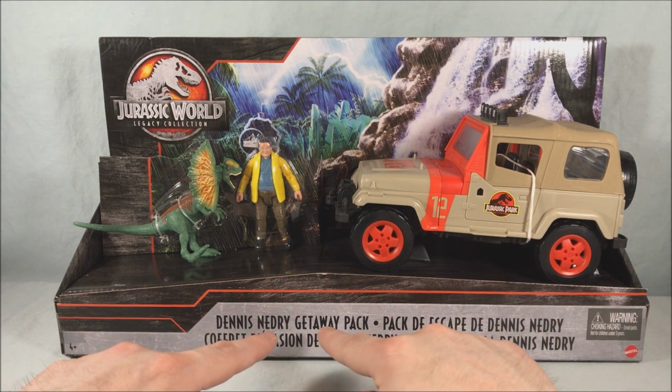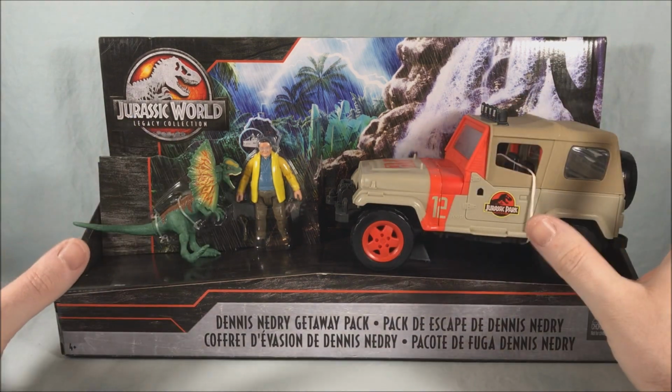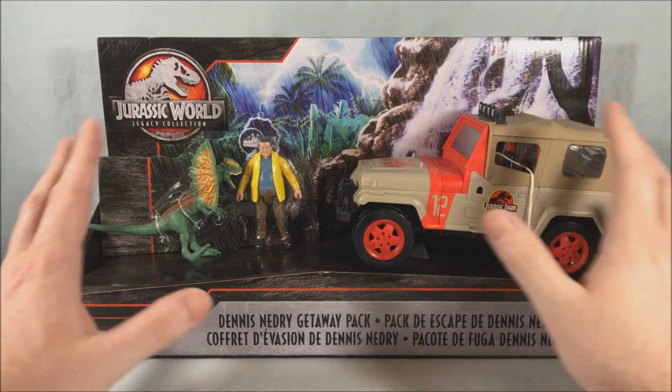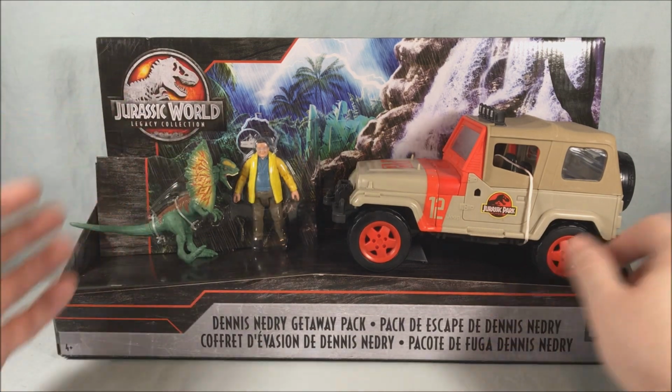So first of all, the Dennis Nedry Getaway pack, it's been 30 years, but in case you haven't seen the movie, spoilers, he doesn't get away. So it's not really the best name for this set. Yeah, he doesn't make it. Sorry, Newman. But anyway, you get the Jeep, you get Dennis Nedry, you get the Dilophosaurus here.